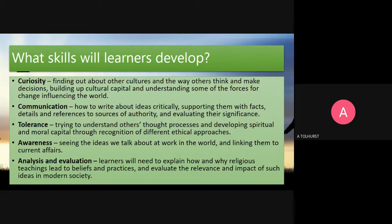Learning about Christianity and Islam will hopefully enable learners to develop their tolerance, understanding other people's thought processes, and therefore developing spiritual and moral capital through the recognition of different approaches to ethics and morality. It will develop their awareness. We talk about ideas that are currently at work in the world, and so current affairs is regularly returned to in religious studies, as we see the ideas that we study undergoing constant change.